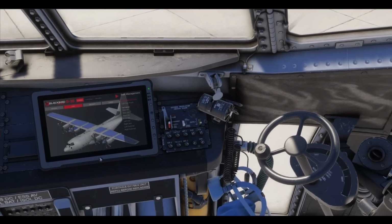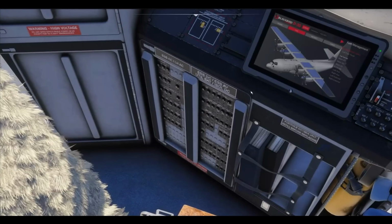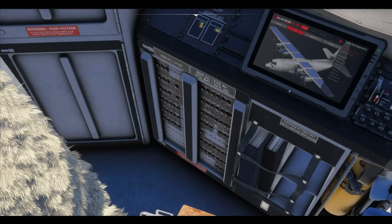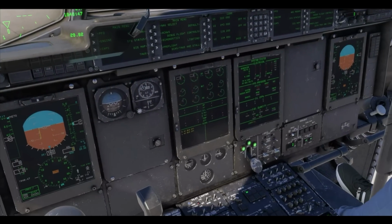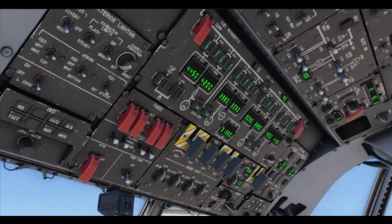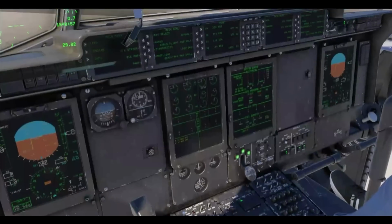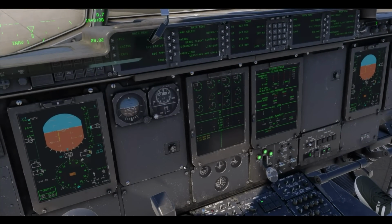So another thing just to mention: all these circuit breakers work. You can turn on, turn off, whatever you want. Let's start our engines. We should have good bleed air. So let's start our number 3 engine. Here it comes up. Still a little bit of work to do on these, but we'll get there.